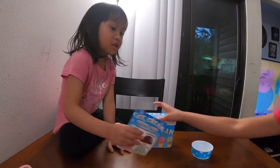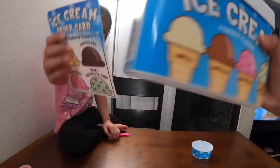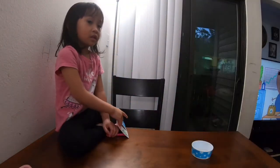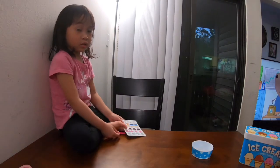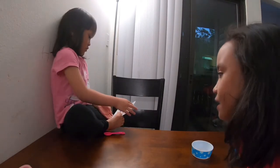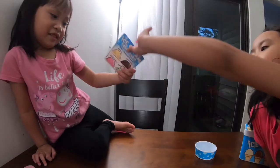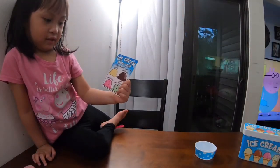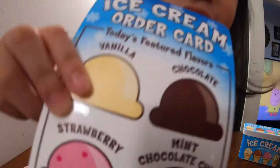Speaking of ice cream, we got the ice cream car and the ice cream tub full of ice cream. See that? That's the ice cream inside. So we're gonna check out the ice cream inside. Aya, can you tell us what flavors of ice cream are there from the menu? Can you show them the little menu? Not so close. Make sure they can see it. Little closer. So yeah, what flavor?